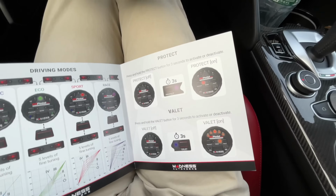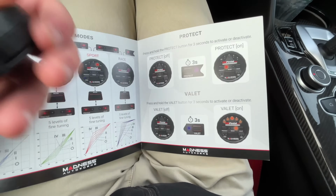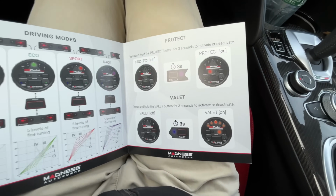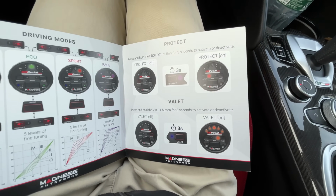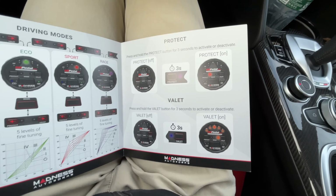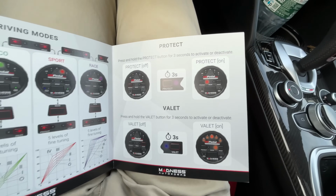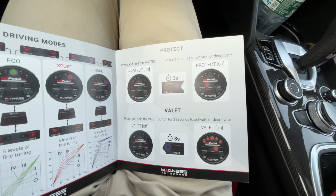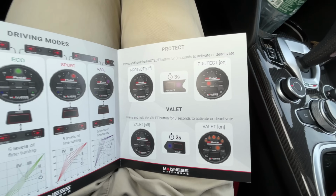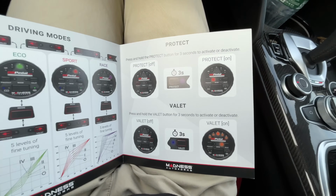And then with it also comes 2 extra kind of bonus modes. So you can see protect and valet. Now, protect mode is going to turn off your throttle altogether. So let's say you're in a kind of sketchy part of town, or you're parking it somewhere where you don't want somebody to have access to the throttle if they can break in. This is going to do that. You hit this button and you hold it for 3 seconds. It'll activate protect mode, which is going to just disconnect your throttle altogether. So while still being plugged in, you won't be able to rev the engine or go anywhere.